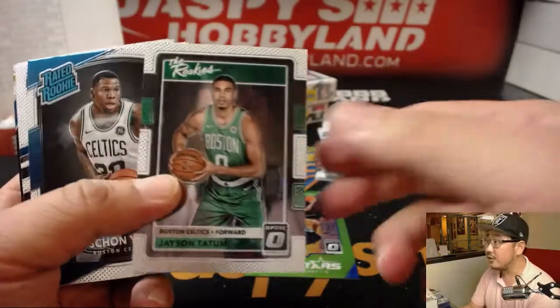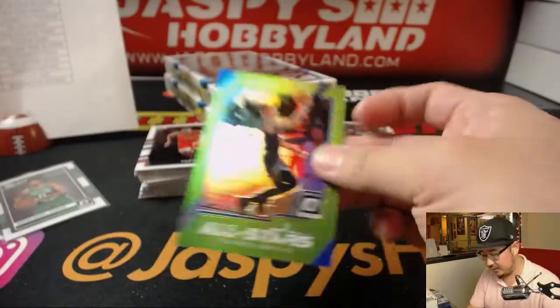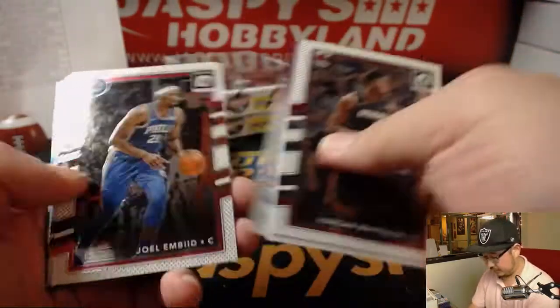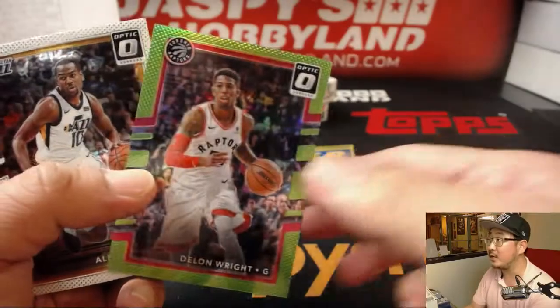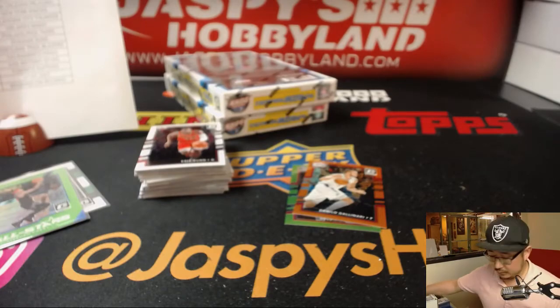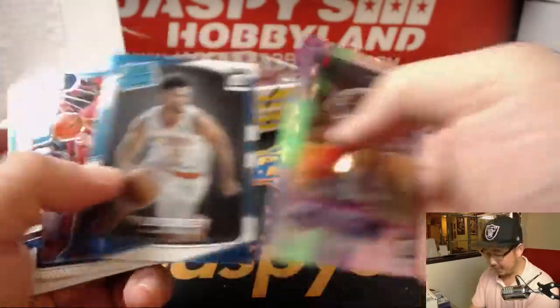There's Steph Curry, lime green. There's Jayson Tatum, the rookies. For Nancy and the C's. And the lime green for the Warriors, Eric Bailey, out of 175. Carmelo Anthony, Knicks edition. Patrick Beverley, and we got a lime green Delon Wright for the Raptors. And orange Gallinari, speaking of the Clippers, for the Clip Show. There's JJ Redick. Wilt Chamberlain, silver for the Lakers.